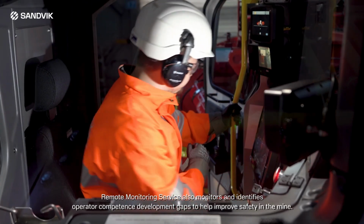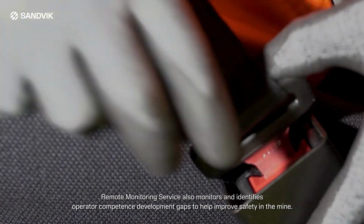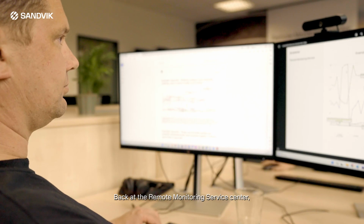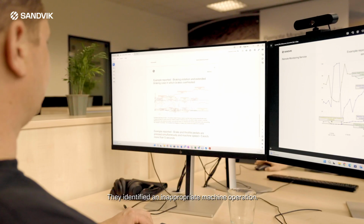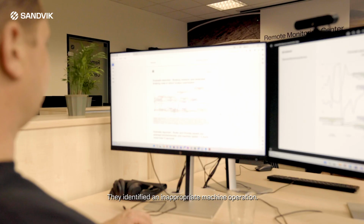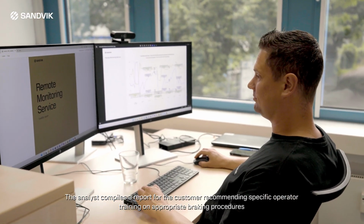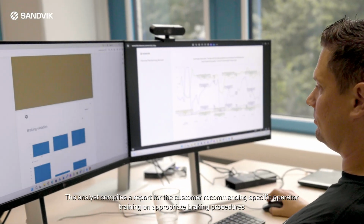Remote monitoring service also monitors and identifies operator competence development gaps to help improve safety in the mine. Back at the remote monitoring service center, our specialists are analyzing equipment data. They identified an inappropriate machine operation. The analyst compiles a report for the customer recommending specific operator training on appropriate braking procedures.